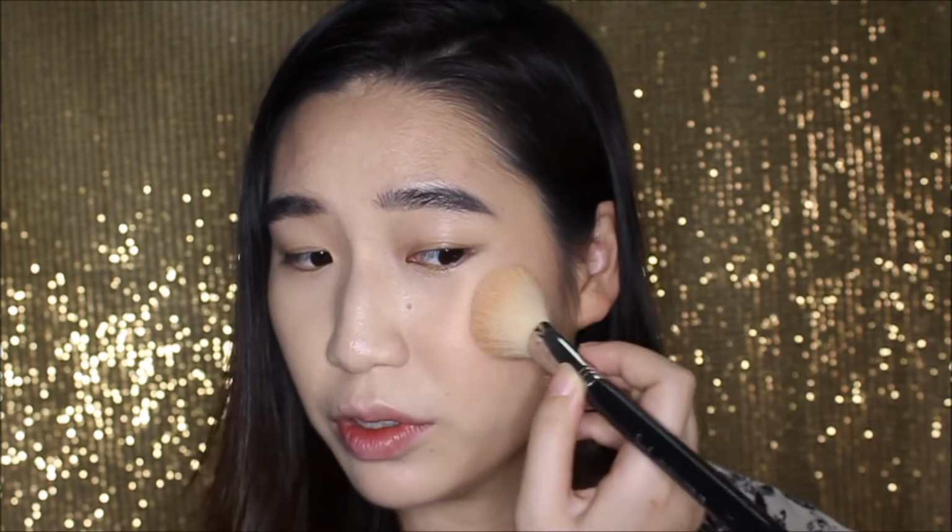So if you guys can see that luminous finish onto it, like I mentioned, it had a gold shimmer in it, but I really like it. It gives my cheeks a very plumped and radiant kind of finish, which with my very oval features makes my cheekbones look like they actually exist, even though I really do not have prominent cheekbones. So yeah.